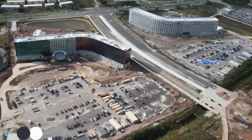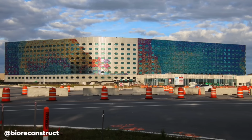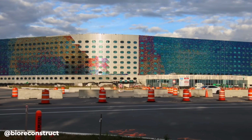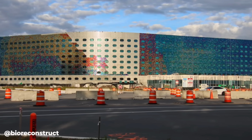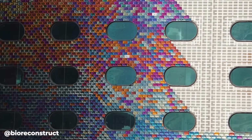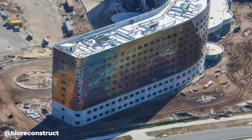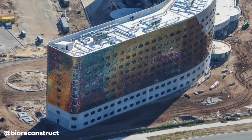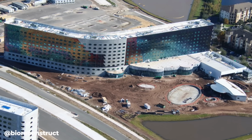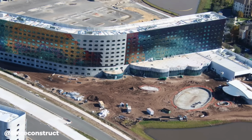Now, before we wrap things up, let's take a quick look at the progress on the Epic Universe hotels. Now, over at the Stella Nova and Terra Luna hotels, we can see the steady progress on the colorful tiles that will adorn the outside of both of these hotels. Now, there's not a lot of progress on either of these two hotels to report back on. There will be a video coming very soon with more details on this pair of hotels that will cover the amenities, pricing, opening dates, and much more, so be on the lookout for that. But in terms of construction, there's not a whole lot more to update over here.